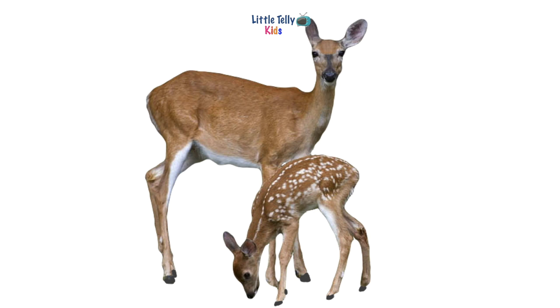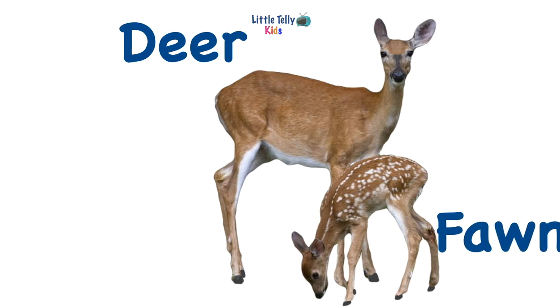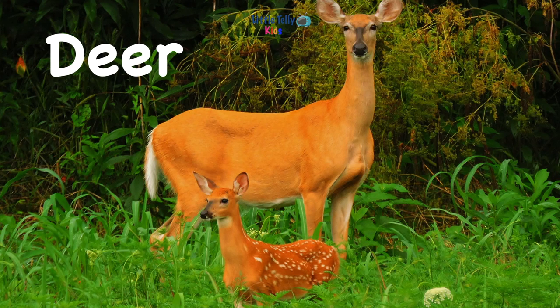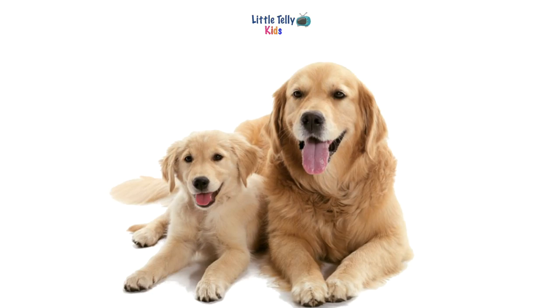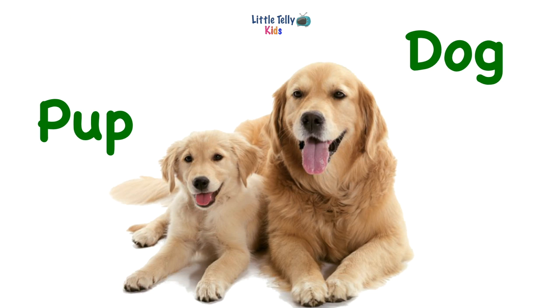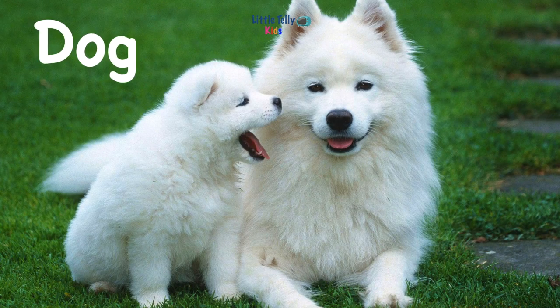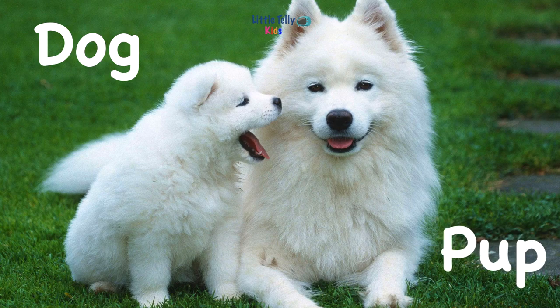Deer, fawn. Deer's young one is a fawn. Dog, pup. Dog's young one is a pup.